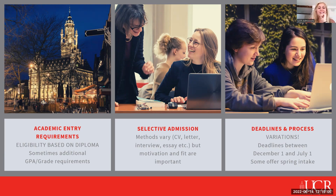Another thing about these university colleges is that they have a selective admission process. I think you can imagine that with us wanting to be smaller universities, we have a specific type of student that enjoys this environment. So we do need to figure that out when we look at our admissions. There are different ways university colleges do that. You could have a resume required, maybe a motivation letter. There's often an interview involved, or you have to write an essay or a personal statement. It depends on the university. But this is all because of motivation, why you want to study at university college, and the fit, because we want to make sure that a student's going to be happy at the university, right? So it's always a selective admissions process.